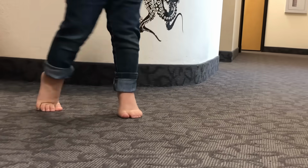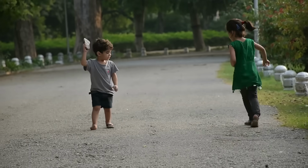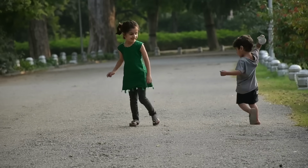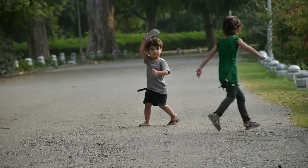Toe walking is a walking pattern in which the child walks on their toes or the balls of their feet, and there's no contact or a severe bounce between the heels and the ground. Most children, as they start walking around 12 to 15 months, may start to walk on their toes, but by the age of 24 months, should be walking with their feet flat on the ground. By the age of 3, children should be walking with a relatively normal heel-to-toe pattern.